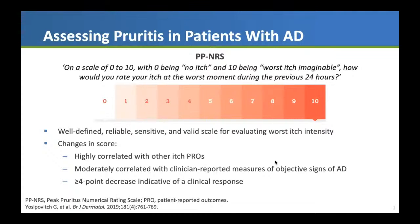So this has been shown to be a well-defined, very reliable and sensitive scale. It's been shown to be valid in several different ways in different studies for evaluating the worst itch intensity. And what's interesting to look at is changes in score. In fact, it's been shown to highly correlate with other itch patient-reported outcome measures and moderately correlate with clinician-reported measures of objective signs of atopic dermatitis.